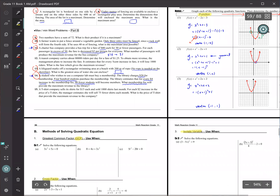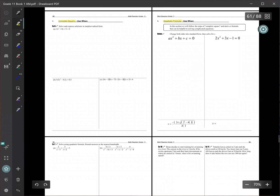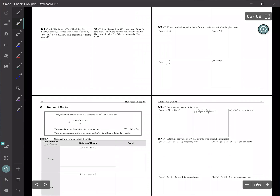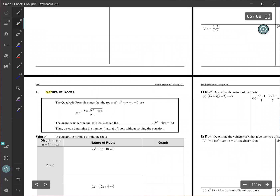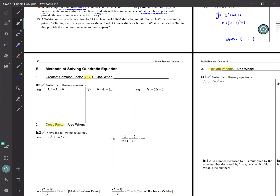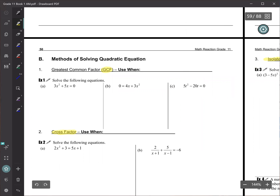And then after you know how to find the roots, of course, there are applications. Apply to word problems. And there's nature of roots, which is talking about how many roots there are. Instead of finding them, we just try to see a pattern. Is there a way we can figure out how many roots there are? So that's the setup of the chapter. Before we end the class, we're gonna cover the first method because that's the easiest one. Next week, we can dig deeper into the chapter.